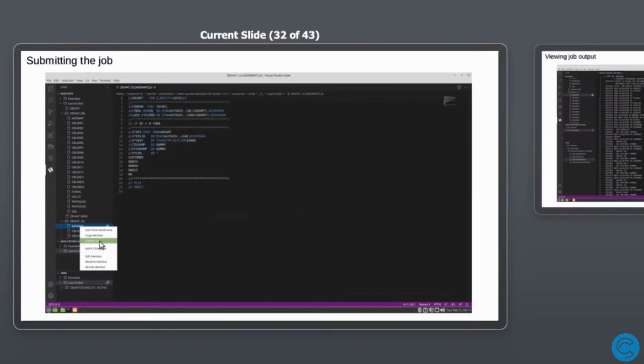That's because these files are stored in partitioned data sets, or PDSs, on the mainframe. A PDS is a type of data set that functions as a library. The individual files in a PDS are called members. When the tool downloads files, it organizes them hierarchically in a way that resembles directories and files on most other systems.